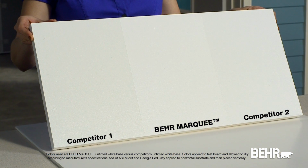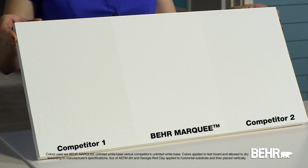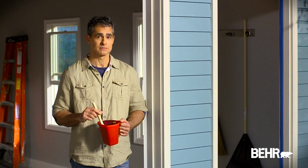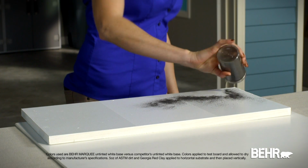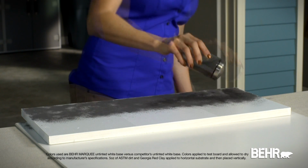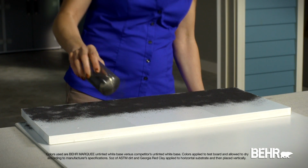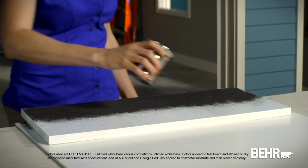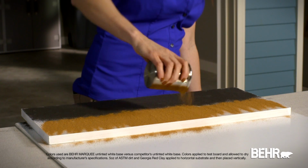We've painted this panel with BEHR MARQUEE Exterior Paint and Primer and two leading competitors' top exterior products. These paints claim to be the best paint in their line and even cost over $60 a gallon. To demonstrate extreme conditions, we're going to pour very fine particle dirt directly over the top of each. To make it tougher, we'll also use some Georgia red clay. We'll even pour a little extra on the Marquee section.